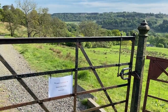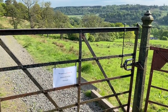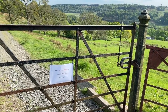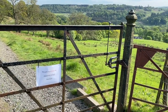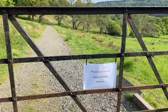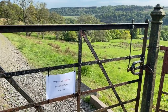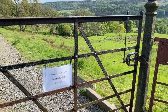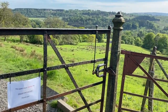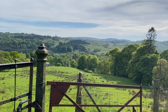The pipe track has gates. They're mainly to keep livestock in fields, and it's really important that you shut them properly. The latches are a bit old in places, so you have to make sure that they shut properly. There's this sign here that makes it very clear. To be honest, it is a little bit of a pain if you're on your bike, but if there's two or three of you, you can set it up as you go along so that you don't have to open so many. Anyway, when you stop on a nice day, you can always take a look at the views.